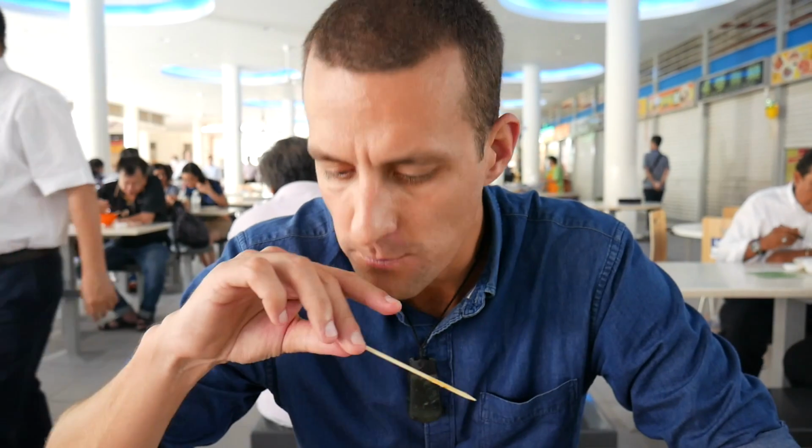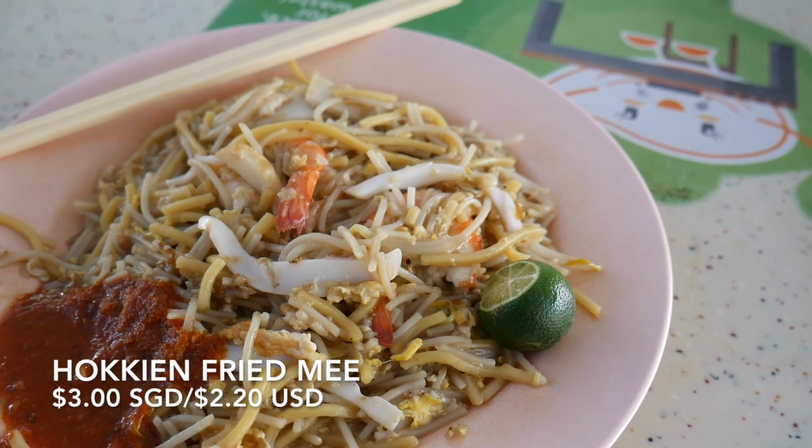Let's try it a little bit more. Oh my god. The texture. The best bit about this dish is the texture. It tastes phenomenal, but the texture is awesome. I love this one. Next up, this amazing looking dish of prawn mee.